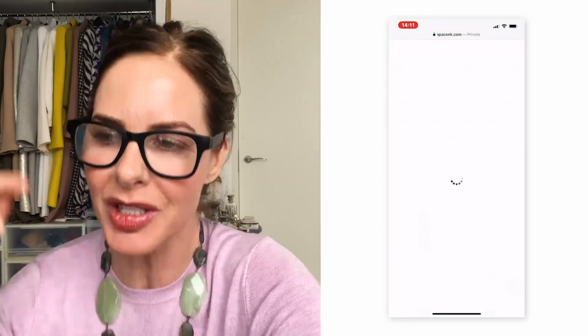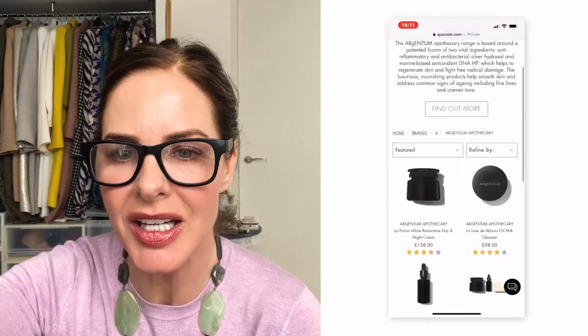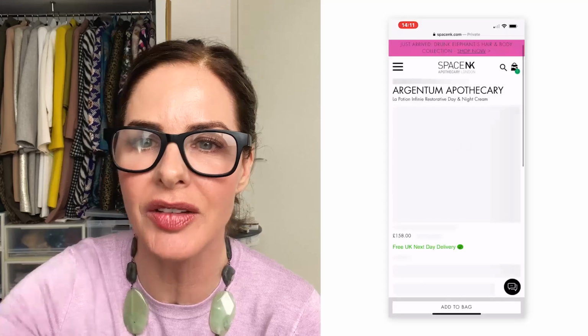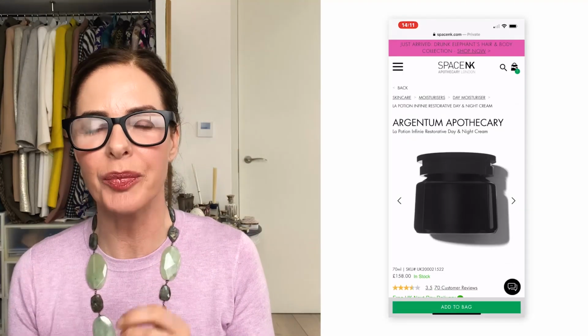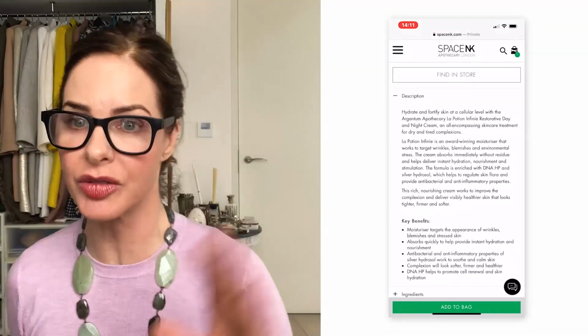Argentum. Now, Argentum, somebody asked me about today on a live, and I have one product, which is the first one here, La Potion. I think it's this one because there's only one of them. But I have tried this. This again, odd smell and odd texture, but good. I mean, odd in a good way. This, oh my God, it's so expensive. So I'm going to go to some cheap ones in a minute.